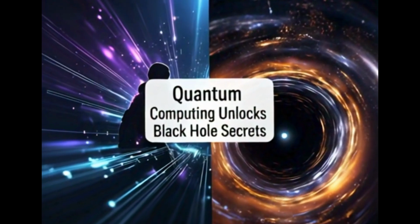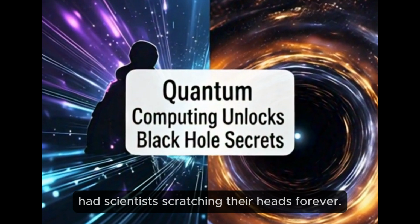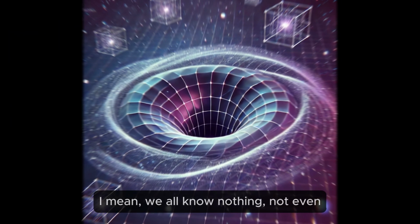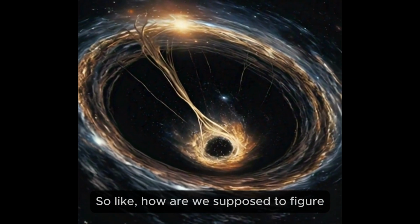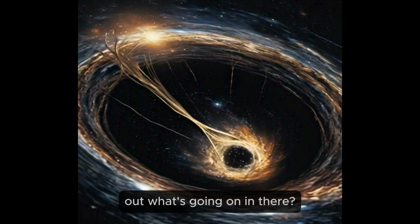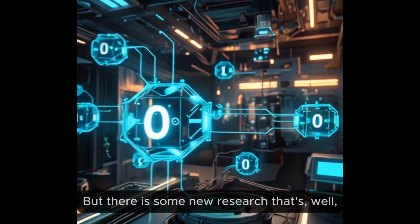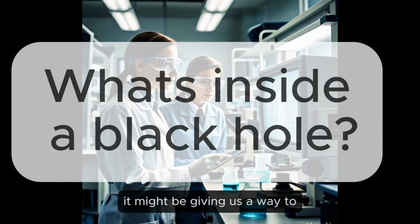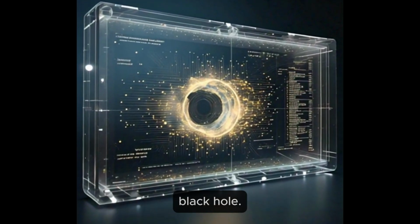Black holes, huh? They're like these massive mysteries in space that had scientists scratching their heads forever. Yeah, like what's even inside one of those things? I mean, we all know nothing, not even light, can escape a black hole's pull. So how are we supposed to figure out what's going on in there? It's definitely been a challenge, that's for sure. But there is some new research that might be giving us a way to sort of peek behind the curtain of a black hole.